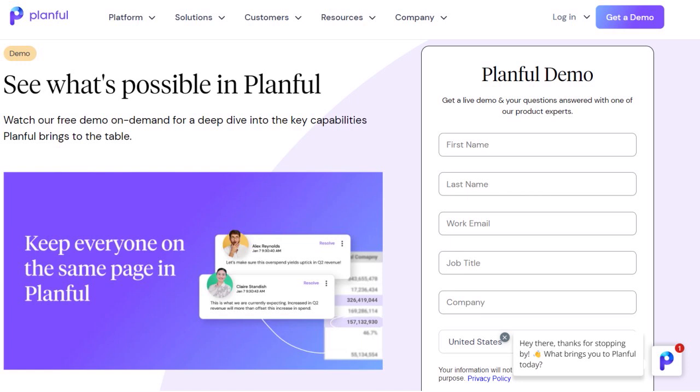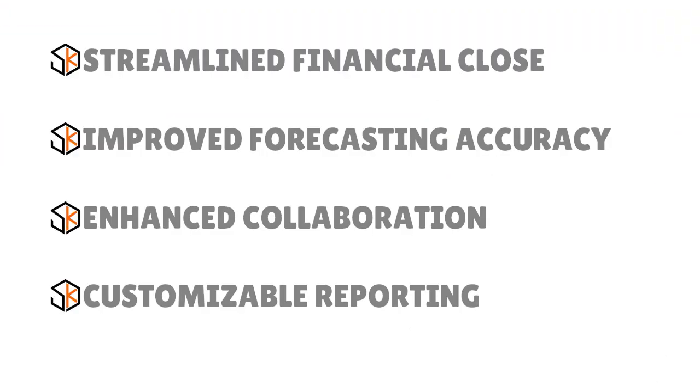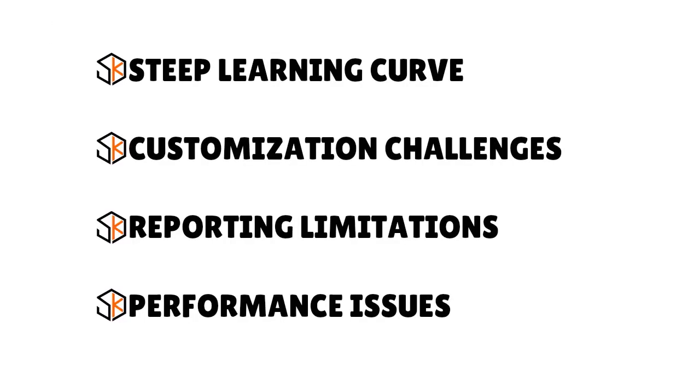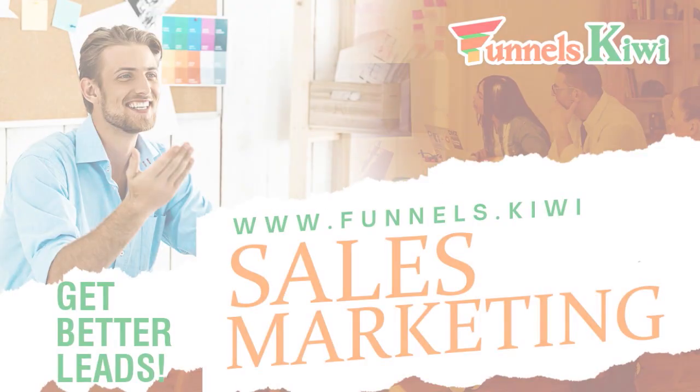In terms of the pros and cons of Planful, basically the pros first. You have a streamlined financial close, improved forecasting accuracy, enhanced collaboration, and customizable reporting. What about the cons here? Well, you might have a steep learning curve, customization challenges, reporting limitations, and performance issues, something that you have to keep in mind.